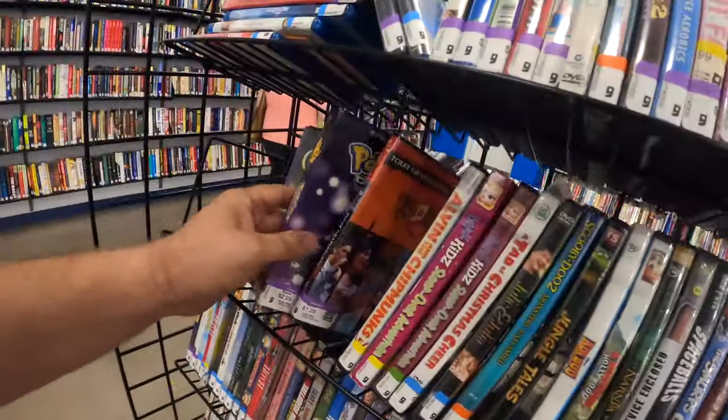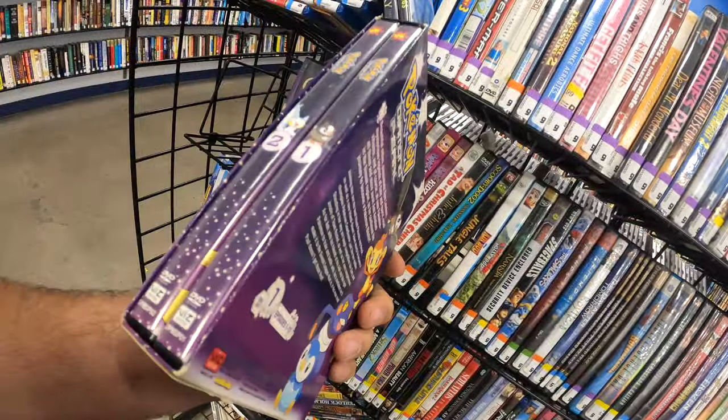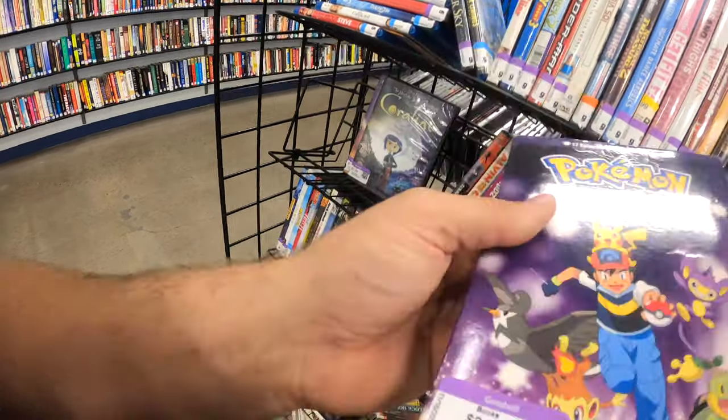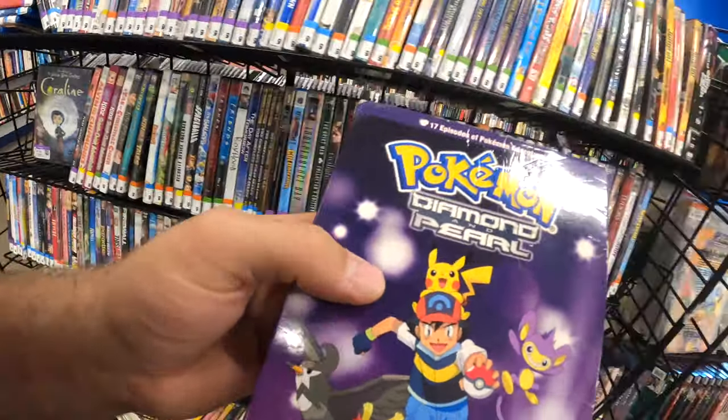This is pretty crazy. That's all there for $229. It's pretty awesome. Hold on, that can't be right. It's just episodes 1-17, 4 pearls. That's not even all of it. Still seems all right for $2 though.